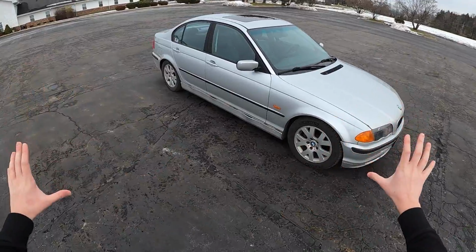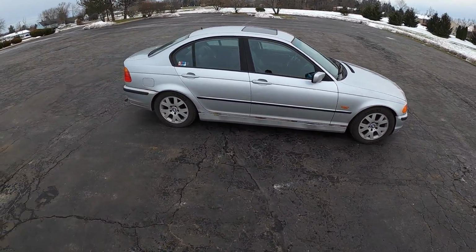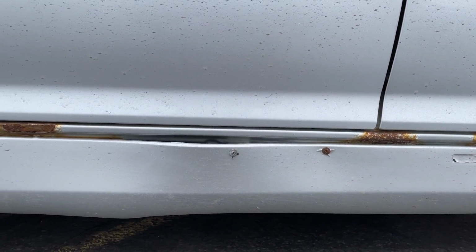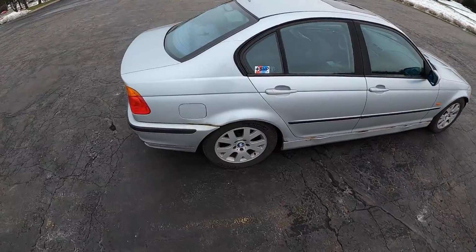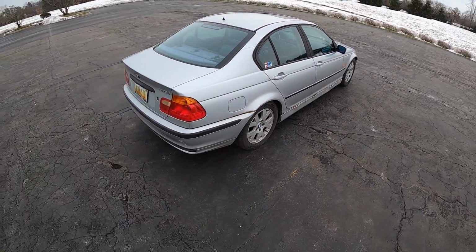This car is full of blemishes and things that you'd expect for a car with nearly 400,000 miles on it. The side skirt, that's held on with self-tapping screws. I didn't do that, that's how it came. Sort of assumed that the rust on top is what caused that, but we'll just gloss over that for now. Plus 5 horsepower, I did add that. It's the only modification I've done to the car so far.